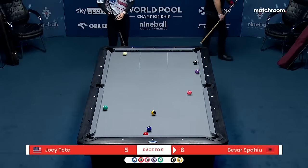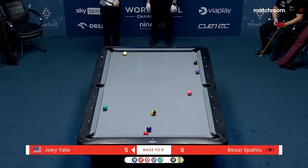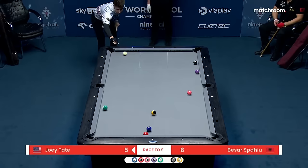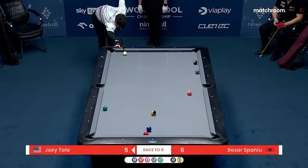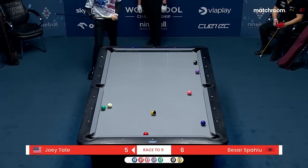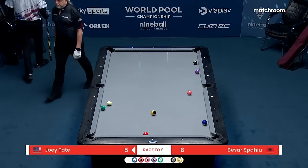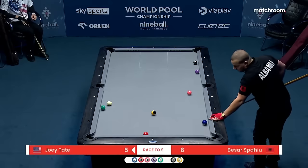A little bit of a missed opportunity. I would try to hit it even thinner, going into the rail and then into the three. That gives him the chance to get the cue ball more in the middle of the short rail, and hide the two ball a little more. Wow. Nice little return safety over distance.